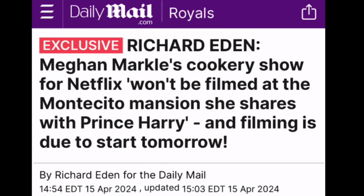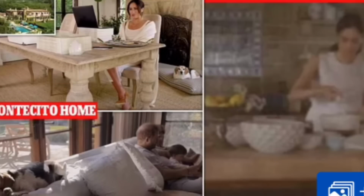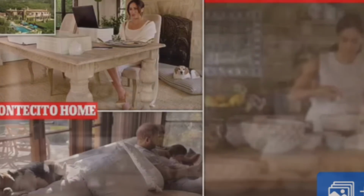Well, it's come out that they're not going to film that in Meghan's house. And the filming supposedly started on Tuesday, the 16th. So right after the polo thing, she had to fly back because filming was started. I've told you before that the house is up for rent. It remains up for rent.